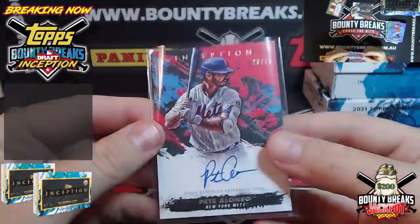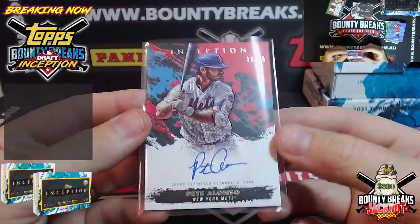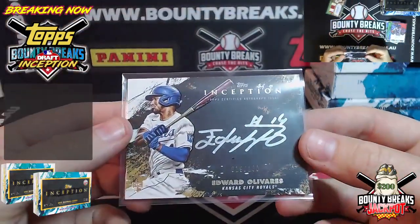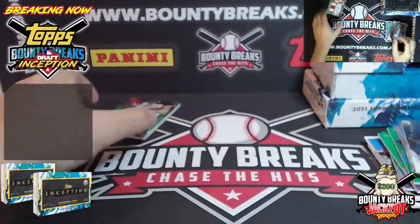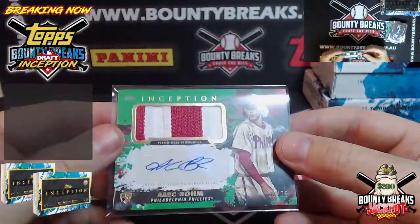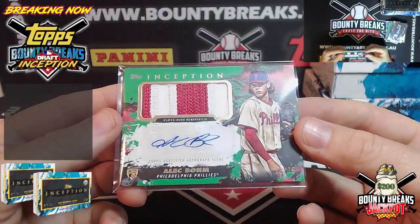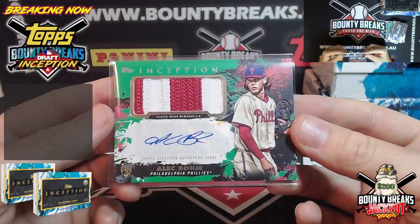First big hit was Pete to 75. On-card auto of Pete. Silver signings. We got two hits, which was great. Edward Olivares, rookie for Kansas City. And the big boy, there it is, to 75. Alec Bohm, rookie patch auto, 35 of 75.